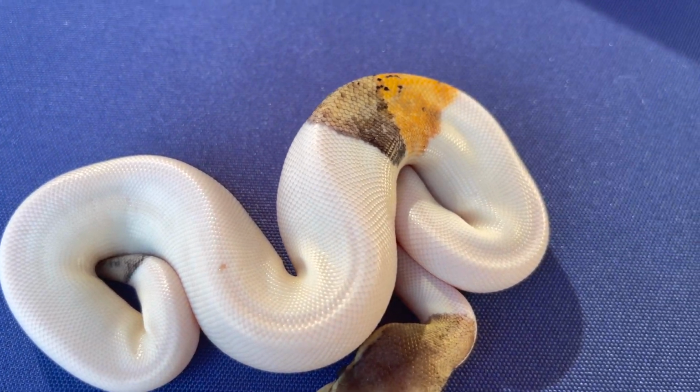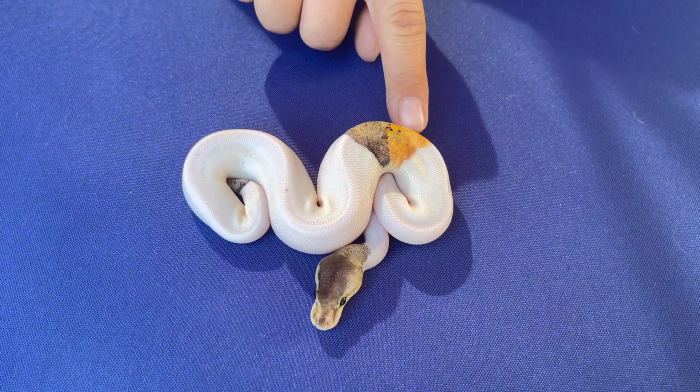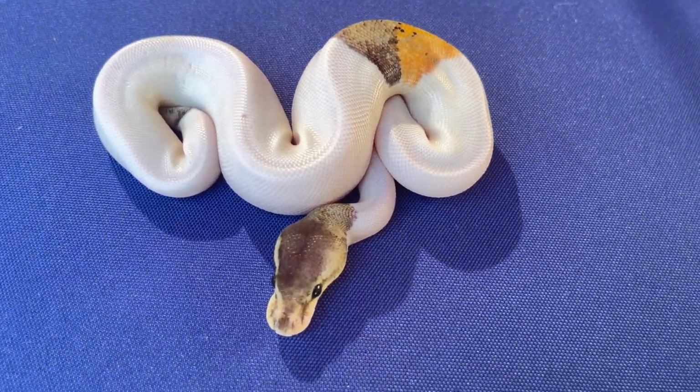This is just the brightest. I don't know, is the camera picking it up? Yes, it is. It's so bright. The camera's pretty accurate right now.